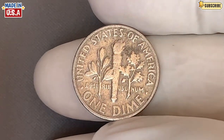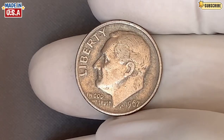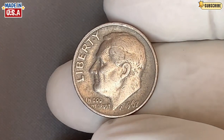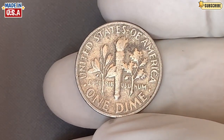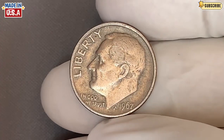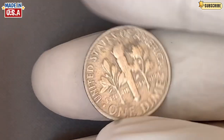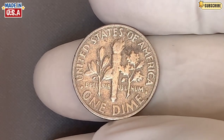However, the 1967 Roosevelt silver dime holds a special place in the hearts of coin collectors. You see, this coin is part of a transitional period in U.S. coinage. Up until 1964, dimes were made of 90% silver, which made them more valuable due to the silver content. In 1965, the U.S. Mint switched to a copper-nickel composition for most of its coins, including the dimes, because of rising silver prices. But the 1967 Roosevelt dime, unlike many other dimes produced after 1965, still contains 90% silver. This makes it a highly sought-after coin, especially by collectors who focus on coins with silver content.